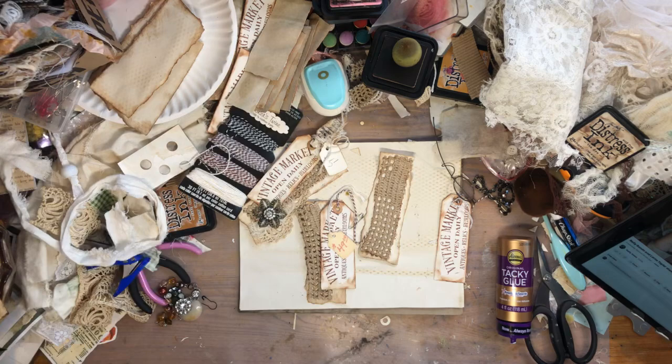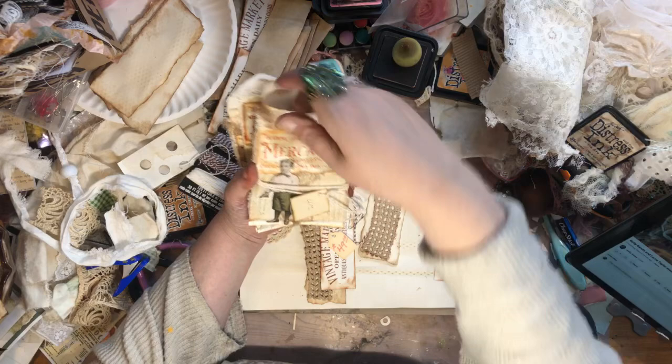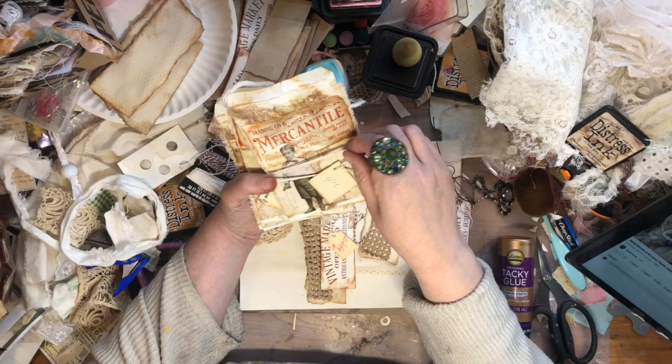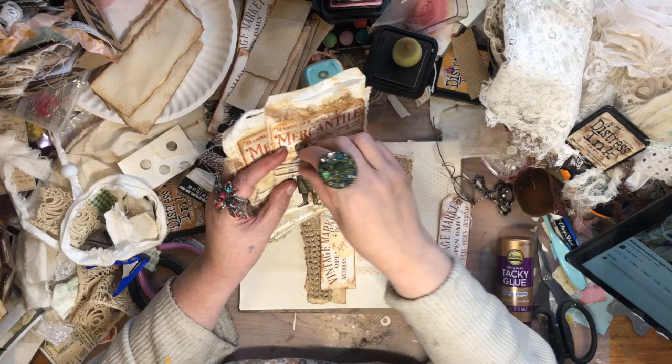I just love these so much. I don't know why, I'm just into it. Look at how cute these turned out. Mercantile, and this is Rusty Hinge ink. I coffee stained my bags, and this is muslin I script stamped. And then I wrap the string. It's no big deal, it's just cheesecloth, but I just get all excited.